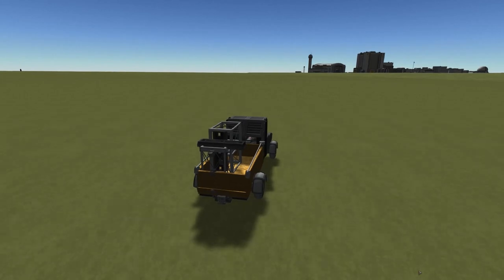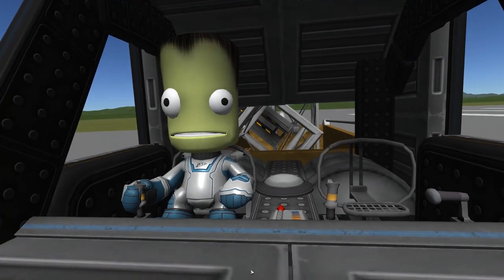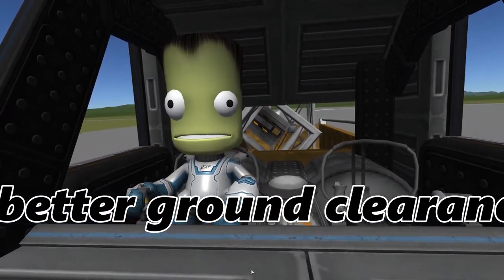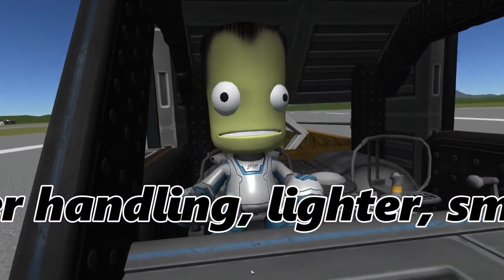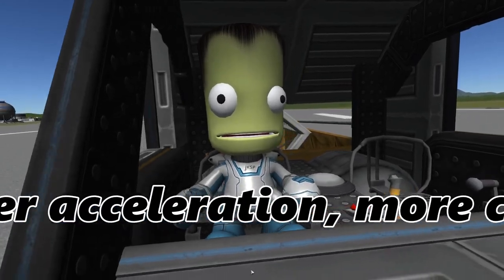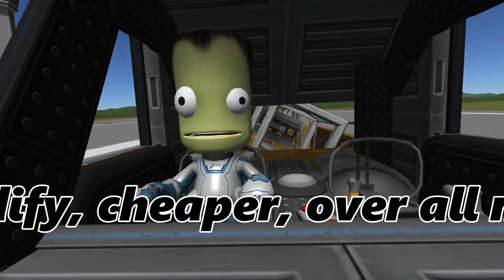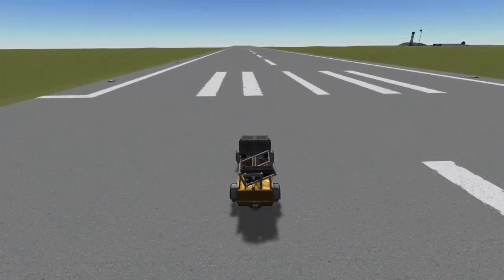Now this only shows one thing. The fact is that the Ingve is better than the Hulsker at every point. It has more cargo space, better ground clearance, it is better at towing loads, it has way better handling, it is lighter, the engine takes up way less space, it is faster, it accelerates faster, you have more space in the cabin, it is way easier to modify, it is even cheaper than the Hulsker. Like what the fuck happened in the production?